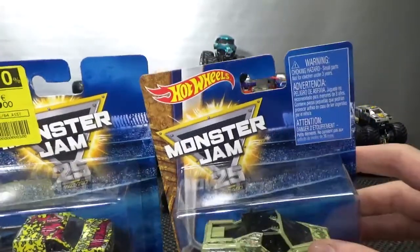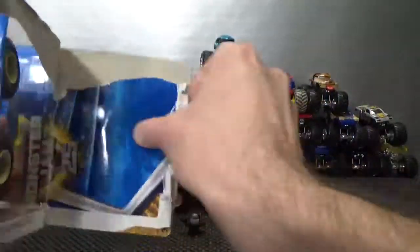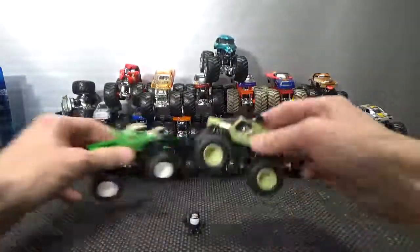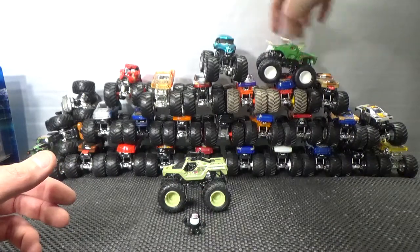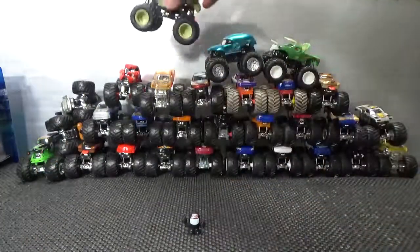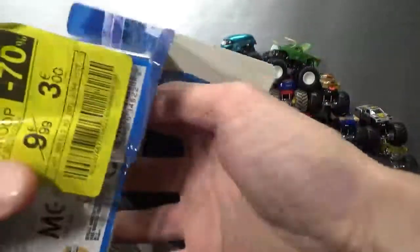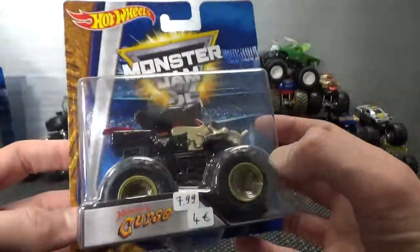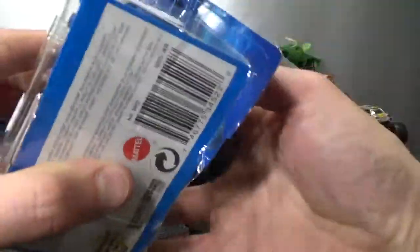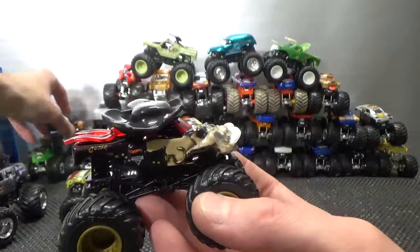There's a warning sign here. So the Monster Jam is a little bit moved to the left. I don't know why that is. It's the only one like that. This is getting difficult to stack. Maybe I should do it like this. The Team Hot Wheels Firestorm. The Pirate's Curse. Really funny looking thing. It's like a skull head with a hat.